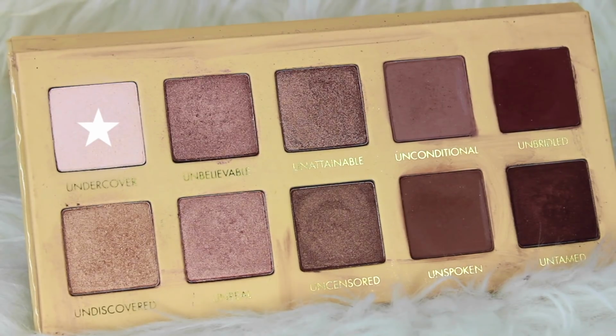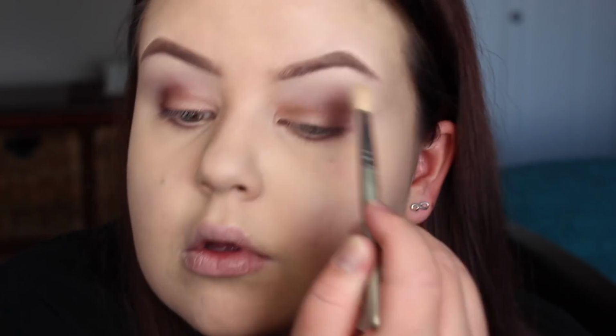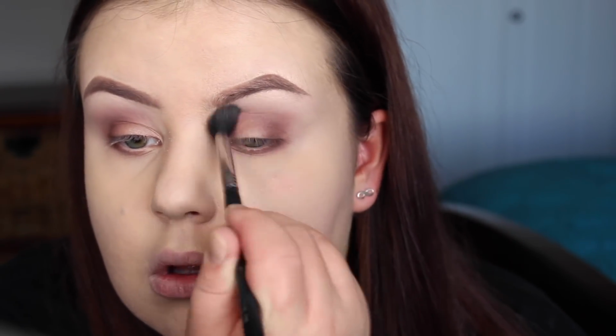Finally, I'm just taking the shade Undercover and blending this very messily all over my brow bone. This always looks so crazy when I'm doing it, but then I go ahead and blend it out and get the shape I want for my crease, and it ends up looking good in the end, just trust me. I do find this is a great trick though for more bold eye looks, because you never want to bring darker shadows too far up onto your brow bone.